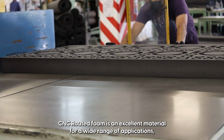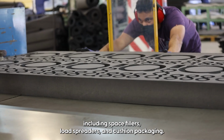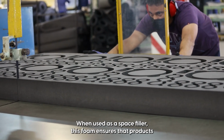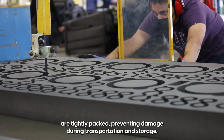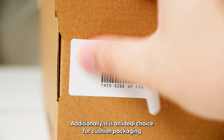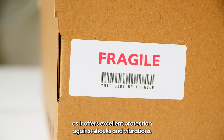CNC routed foam is an excellent material for a wide range of applications, including space fillers, load spreaders, and cushion packaging. When used as a space filler, this foam ensures that products are tightly packed, preventing damage during transportation and storage. Additionally, it is an ideal choice for cushion packaging, as it offers excellent protection against shocks and vibrations.